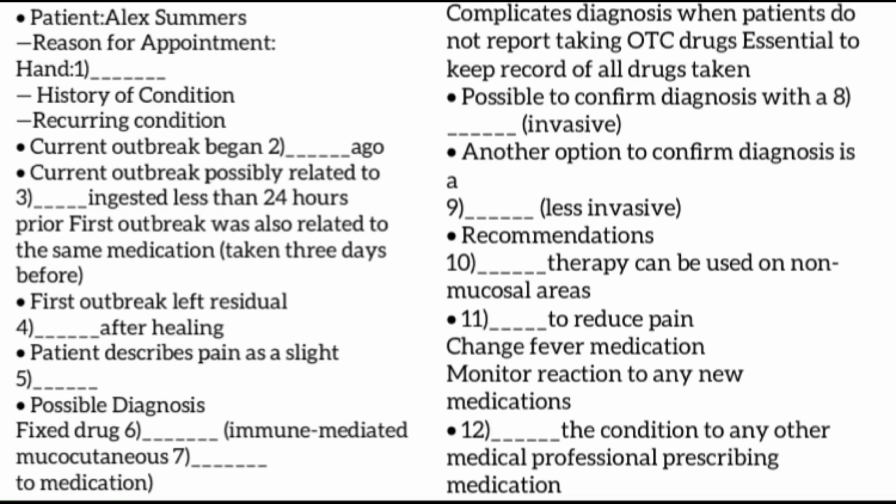Hello, Mr. Summers. How are you today? I'm doing okay. Thanks for asking. You can call me Alex. Okay, Alex. So, what do we have today? I see you made the appointment for lesions on your hands. Is that correct? Yeah, I kept thinking that they would go away, but that hasn't happened so far. Also, this isn't the first time this has happened, so I figured I should get it looked at.